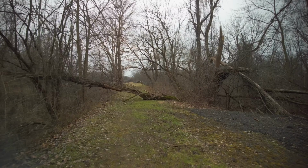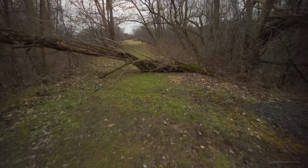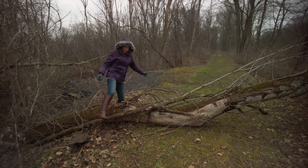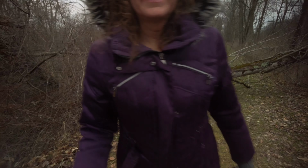We have a tree down, so slight obstacle. This thing right here. Can we get over there or no? Of course we can get over it. Here comes Lori. Sure, Chuck. Over the obstacle. No problem. I do it. Of course.